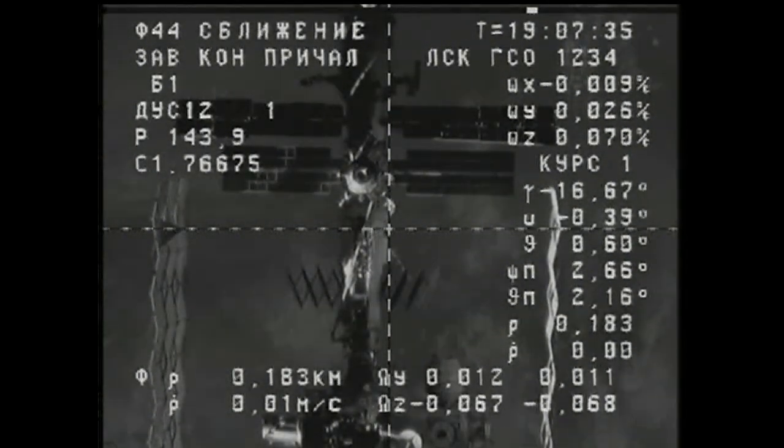Station Moscow, let's put in format 44. I've put in the command. Operation is in. I'm putting in format 44. Time is 19:07:47. And the command has been given for final approach by the Progress to the International Space Station. Okay, now we're working per page 23. Confirmed, page 23, and range rate is increasing.